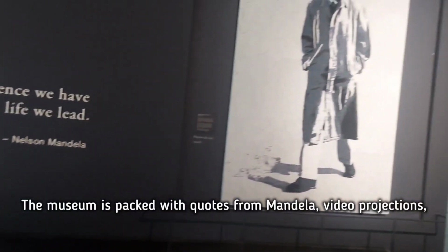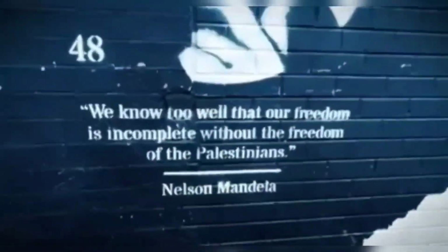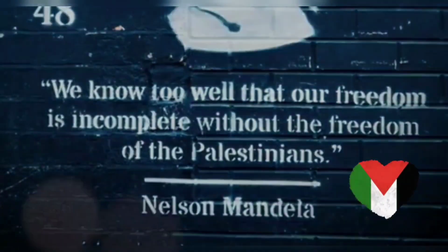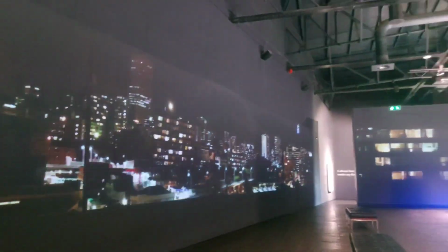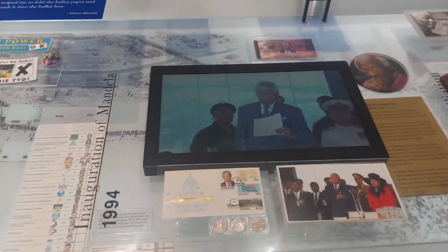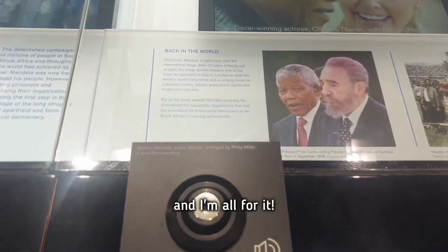The museum is packed with quotes from Mandela, video projections, and an exhibit that takes you through his life. There's even a curio shop for souvenirs. It's like a walk through his life, both heartbreaking and inspiring. One of the coolest parts? Lifting up a speaker to hear the story of each exhibit. It's like an old school podcast, and I'm all for it.